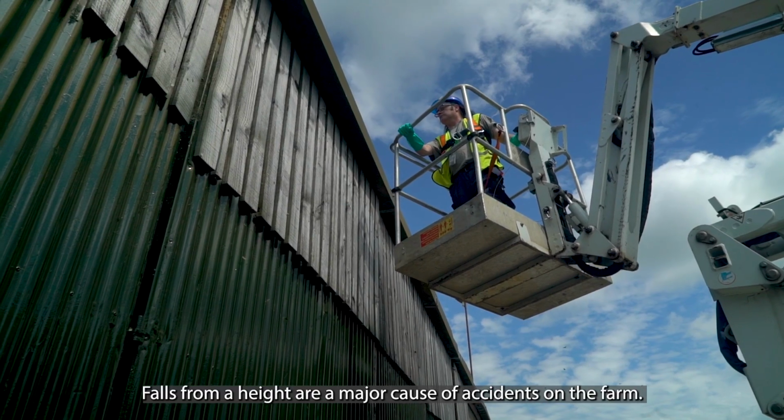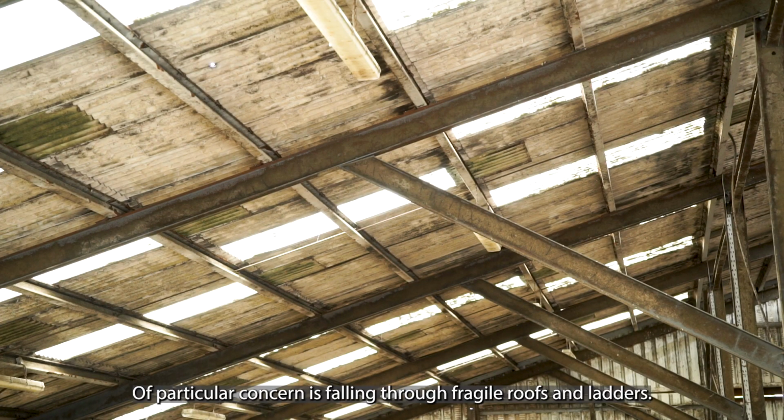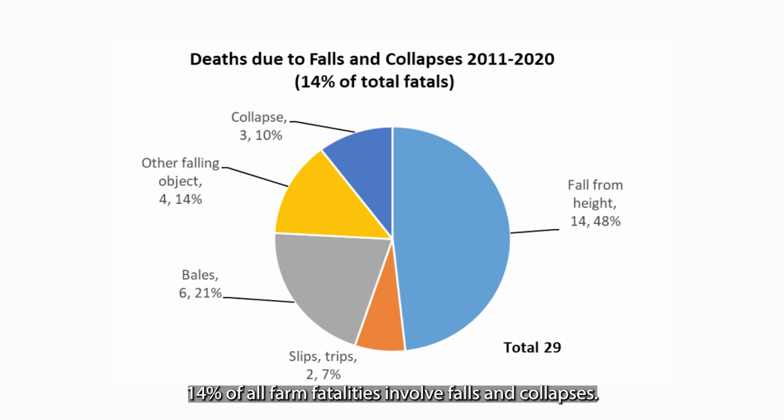Falls from a height are a major cause of accidents on the farm. Of particular concern is falling through fragile roofs and from ladders. 14% of all farm fatalities involve falls and collapses.